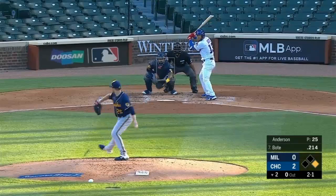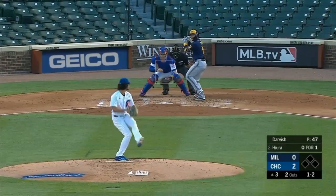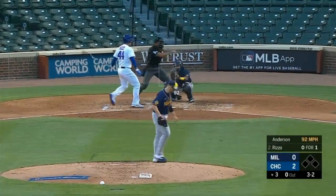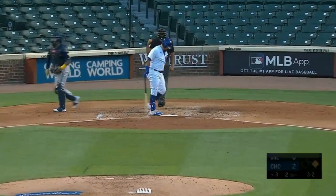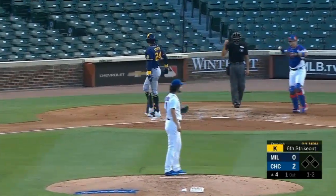Bray pitches. 2-1 here to Bodie, is grounded left side, should be out at second. One ball, two strikes. Hira strikes out, despite being on top of the plate, too. That is on the outside corner. Schwarber waits and strikes out. Here's a 1-2. That's another strikeout.